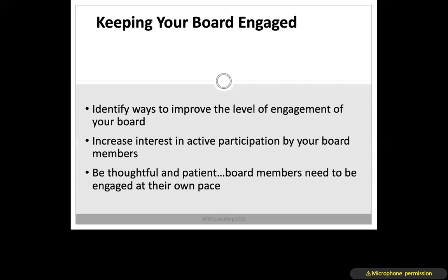I'm going to talk a lot during this section about board engagement, but think about it: if a lot of people are using their iPads or texting during the meeting, why are they not engaged? Are we just talking at them? Are we not giving people enough information to understand what we're talking about? That kind of stuff. And again, try to be active.